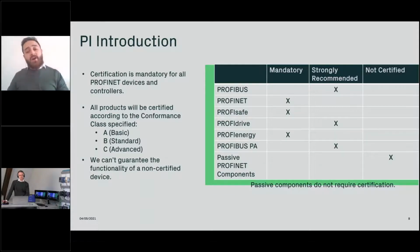As we move onward to our next part of the webinar, which is the importance of certification, I will hand over to Alex with a question as well. Alex, could you please give an example of this lack of certification within PROFINET devices as you take us to the next chapter? Yes, of course, Timo.